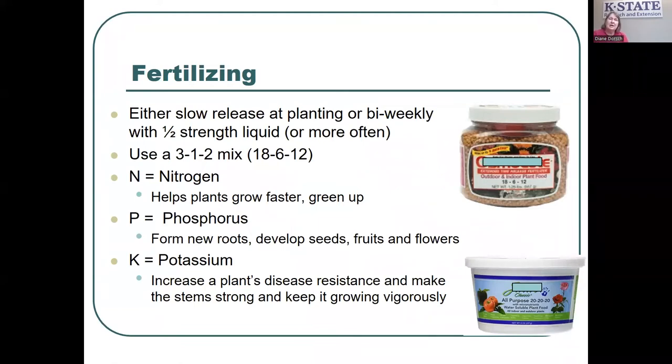So K-State recommends a 3-1-2 mix. So this one is 18, 6, and 12. That would convert to a 3-1-2. If you did it, it could be 15, 5, 10. But you kind of see how that works. Usually your first number, your nitrogen, is never higher than 20 with our fertilizers. And then look and see how your plant's doing.